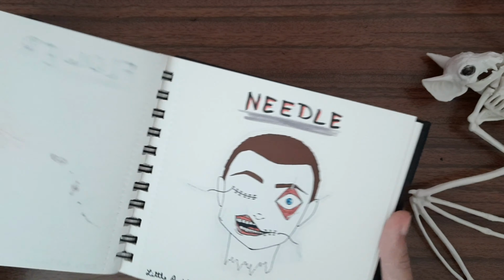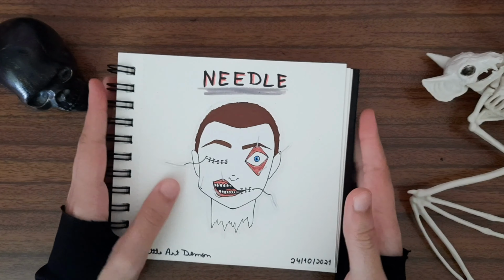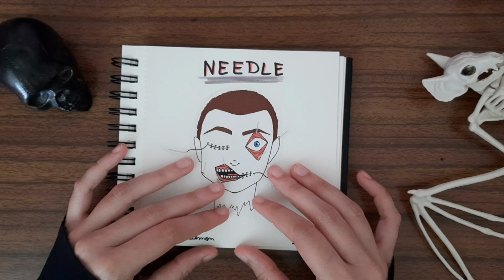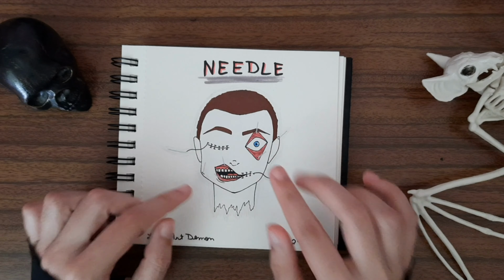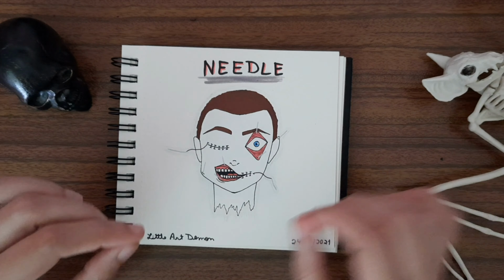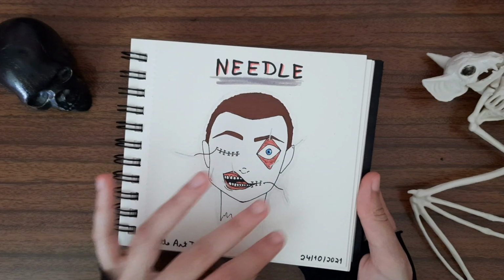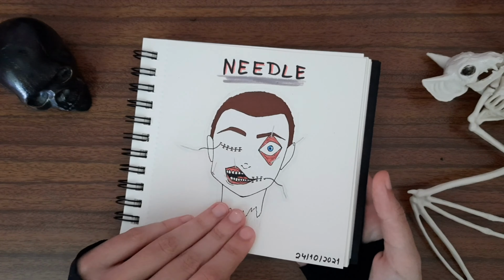Day 24 was needle, and this one is a little bit creepy compared to the two previous ones, because I just drew this person's face and it's all stuck with needles and they are pushing things around and pulling them together. It's a little bit creepy, but I think it's the October vibe, so I'm not apologizing for it.